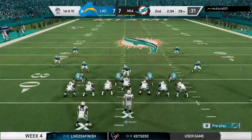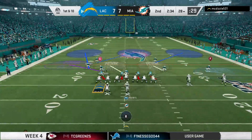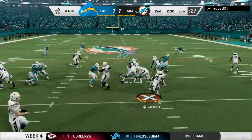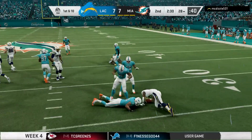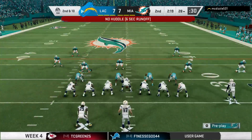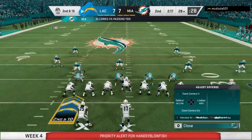The Charger drive about to get going. They've shown precious little here offensively thus far as they try again with a first down now. Now Gordon trying to find a lane, but instead he'll get back to the line of scrimmage and no more. Tackle made there by Nick Perry.